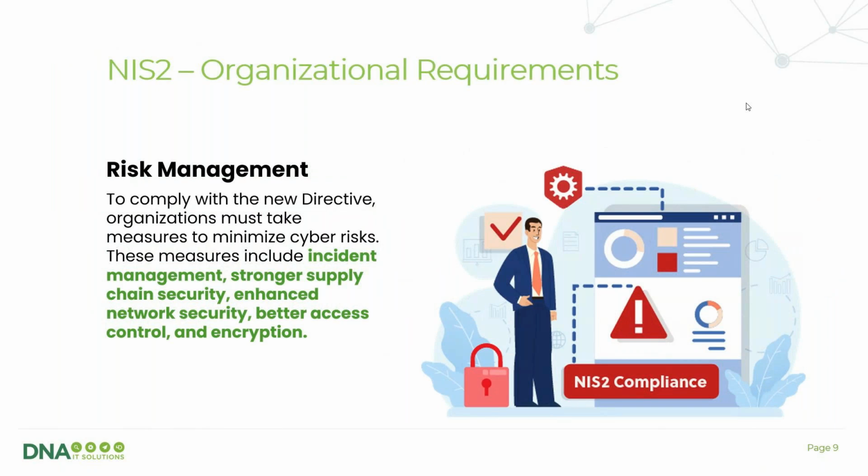So NIS2 have set a number of requirements, and they've broken it down in the following way. So very topmost is risk management, where we start looking at incident management, supply chain security, network security, improving things like your access controls and ensuring encryption.